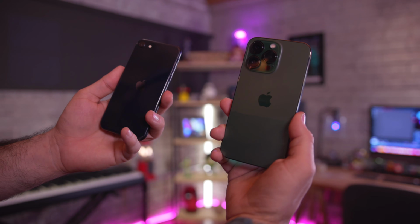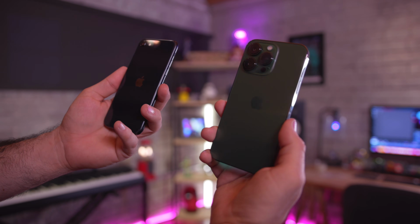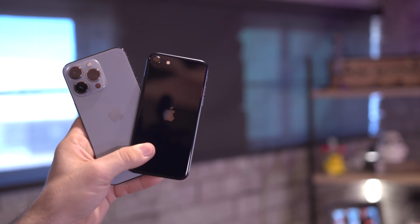And I'm using those air quotes very loosely because, well, we're talking about the iPhone 13 Pro and the iPhone SE 2022, or the third generation iPhone SE. And we are doing a blind camera comparison for you, the audience, to see if you can differentiate between these two.